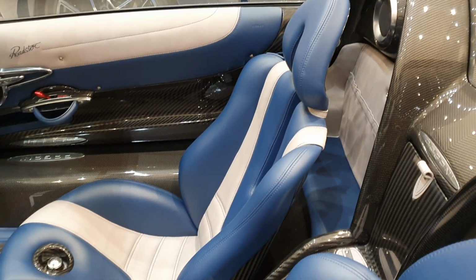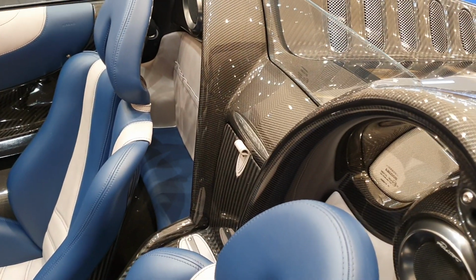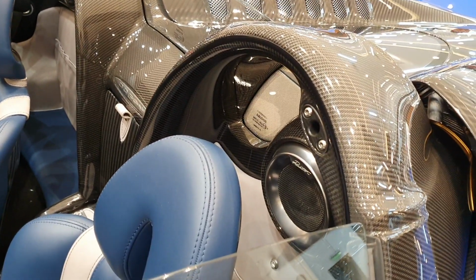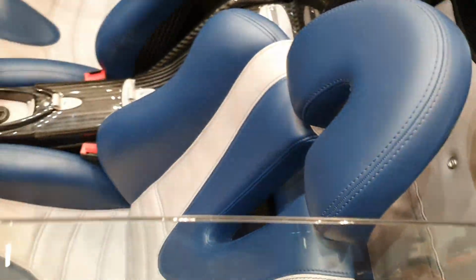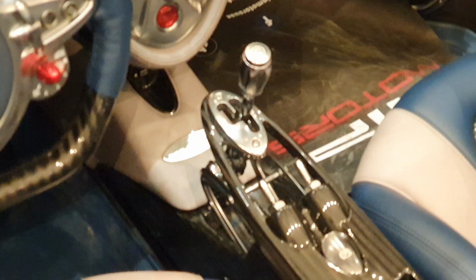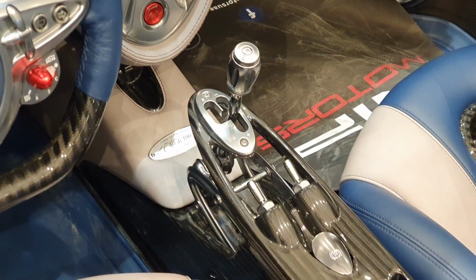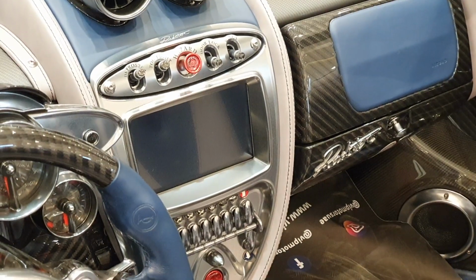The interior basically consists of 3 main materials. You have aluminum, carbon fiber, and leather. That's pretty much it. You can see the speaker behind this in the seats. You have some small watches there as well. You have an exposed gearbox there. You can pretty much see all the rods and mechanisms working when you change gears.